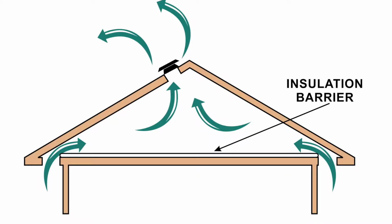Now I want to take a quick look at a diagram as to what your attic is supposed to look like. You can see that there's meant to be a thick insulation barrier at the top of your ceiling, which keeps the conditioned air in your living space down and out of the attic. And then you should have overhangs with vents that allow for cold air to get into the attic space up over the insulation.